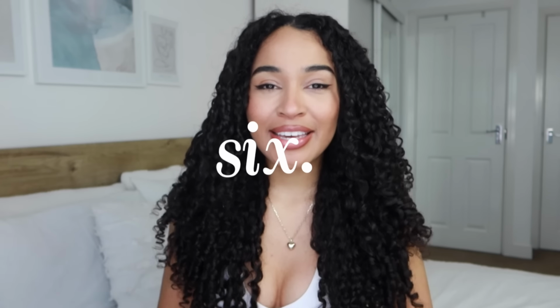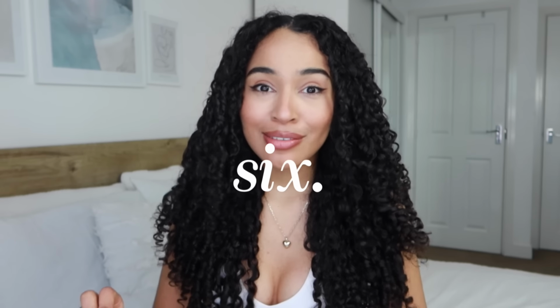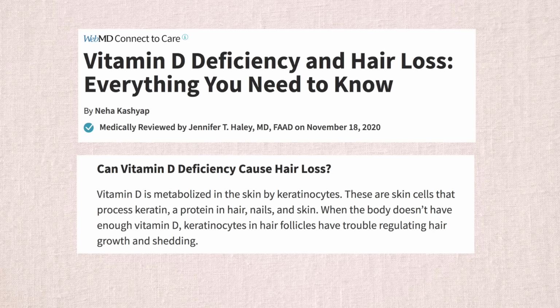Number 6, get more vitamin D from the sun. Not only will it help lower your stress, but vitamin D is also full of antioxidants. Vitamin D is metabolized in the skin by keratinocytes. These are skin cells that process keratin, a protein in the hair, nails, and skin. When the body doesn't have enough vitamin D, keratinocytes in the hair follicles have trouble regulating hair growth and shedding. This is why vitamin D deficiencies are associated with conditions like alopecia.